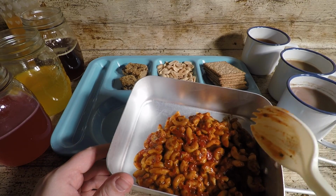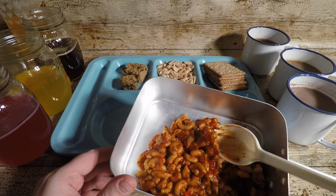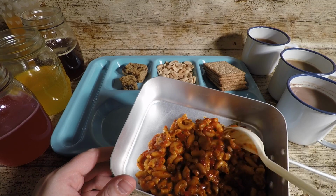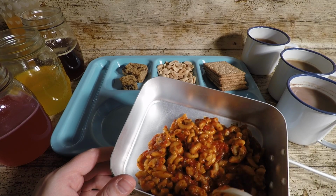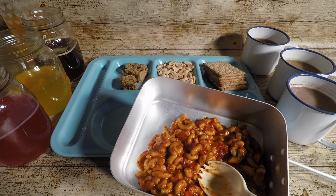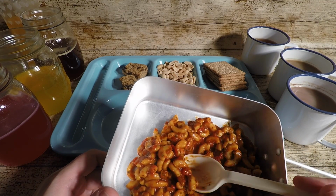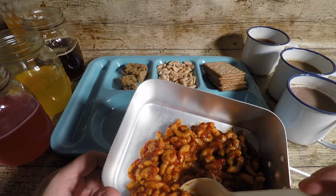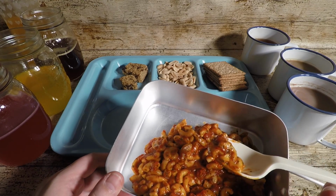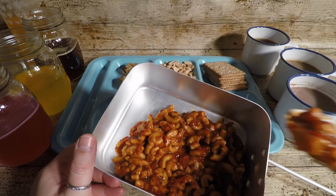The pasta is really soft, almost like melts in your mouth. I prefer my pasta a bit al dente, a bit harder. But it tastes like ravioli. If anyone's had ravioli. Obviously there's no meat in this, so it's just pasta, tomato and basil. But it does have a taste like there's something else in here. Let me try again.